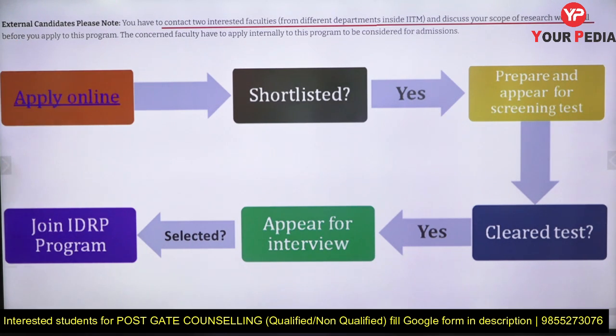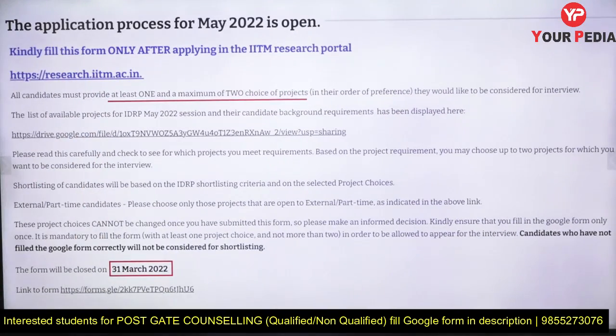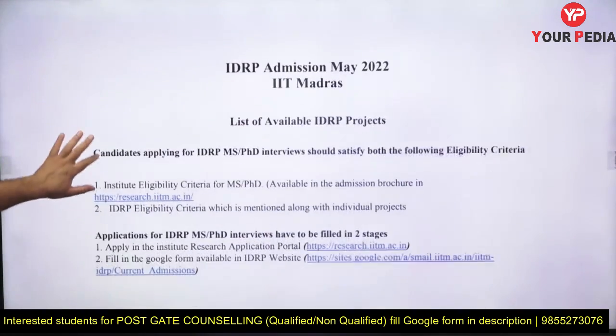So as it is written, you have to contact the interested faculty and explain to him what you want to do. 31st March is the last date for that, and you can apply in this particular way. So you can go to the department and you can do that.